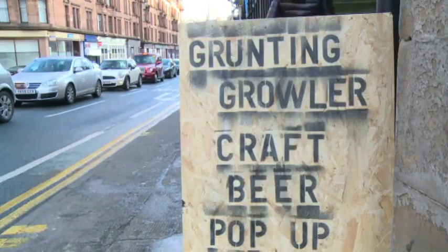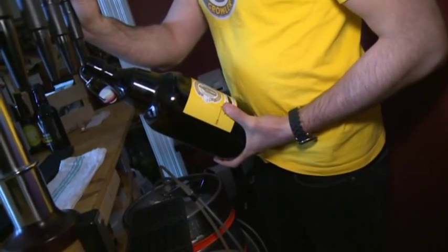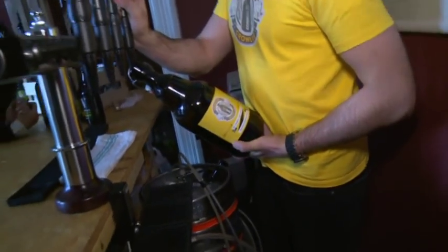Grunting Growler is a craft beer off license, but we focus on selling draft beer rather than just bottles. It means we break down a lot of the barriers that people have with beer. People come in, they can try things on draft, they can learn about it, and then once they find a beer they love the most, we fill it for them fresh from the draft, right into one of these reusable jugs called a growler. What is a growler?